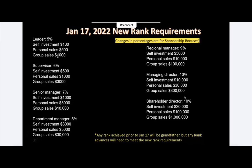You can be a leader, you can be a shareholder director, you're getting 10%. But that will change on the 17th, all right? So let's talk about the self-investment, because that is a new thing as well.